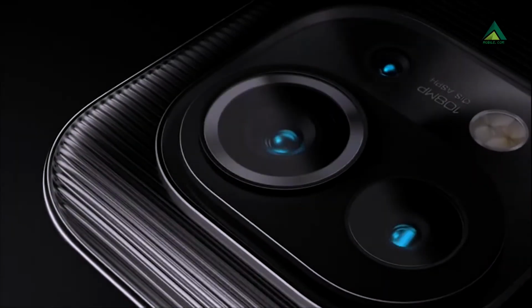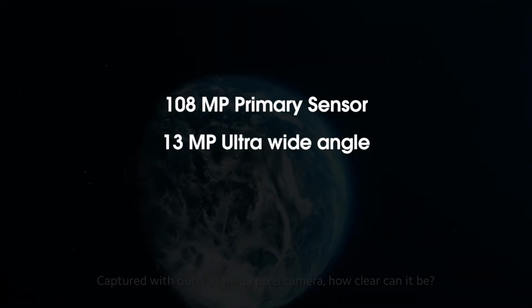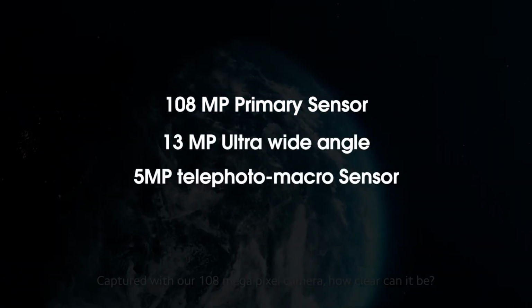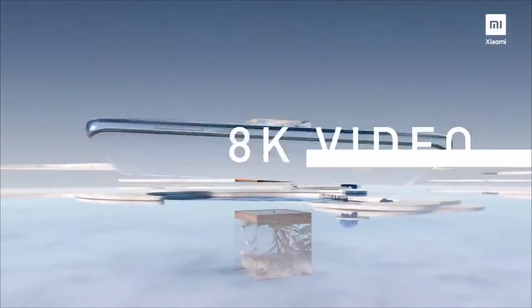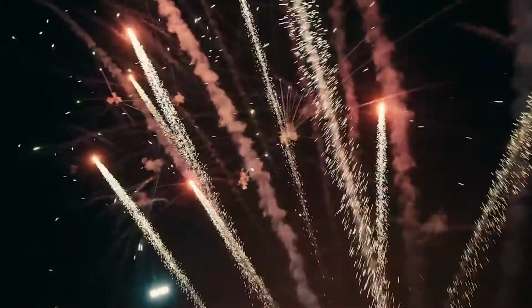However, the rear camera module looks pretty unique, which features a 108-megapixel primary sensor, 13-megapixel ultra-wide angle, and a 5-megapixel telephoto macro sensor. The Mi 11 also packs 8K recording and a night video mode for brighter low-light video.